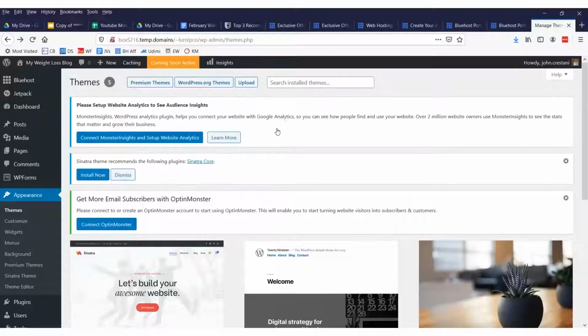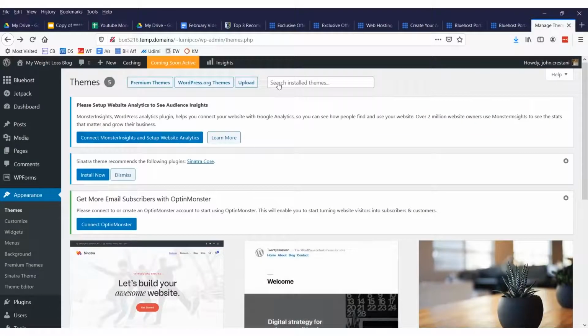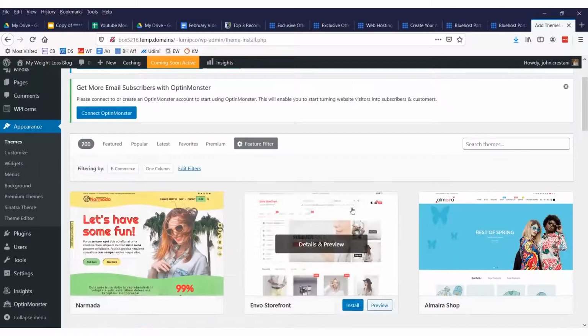There's over 10,000 themes here, and in order to find more themes than the ones that are preloaded, you can just click this button right here which says wordpress.org themes. This is where most of the free themes are. You can type in feature filter, and you could say, okay, I want it to be one column, and I want it to be a blog, or maybe you want it for e-commerce. Then you can just say apply filters. Here you go, here's some fun.